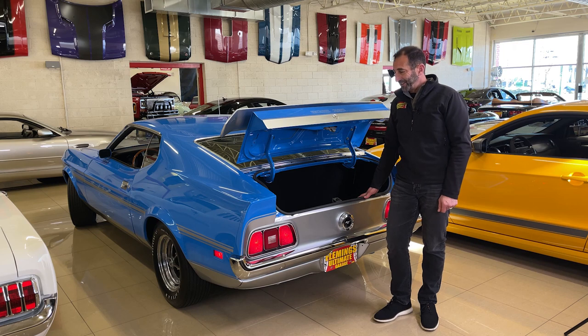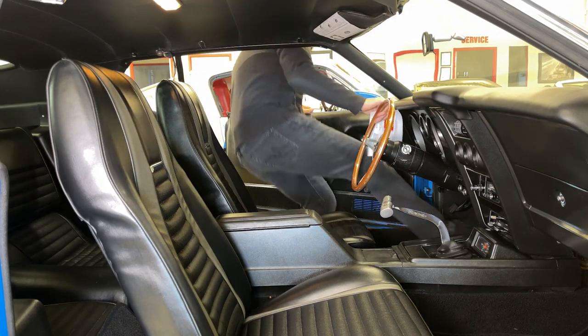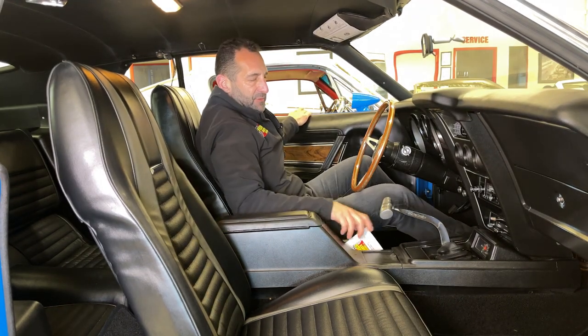I didn't change it because I thought, first off, I like music. I'm sure you like music too, and having a nice stereo in your car while you're rolling through the shifter, right, makes for a great sound. All right, so come join me inside here, because really this is where you're going to spend your time.